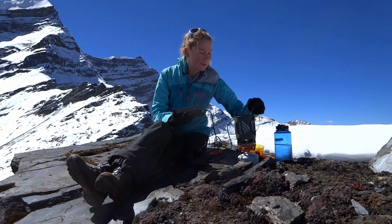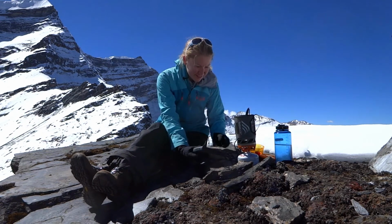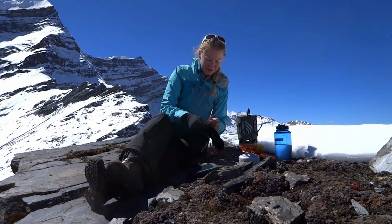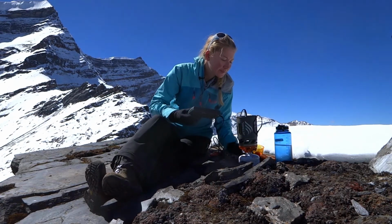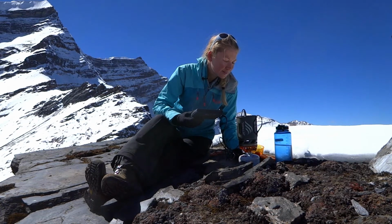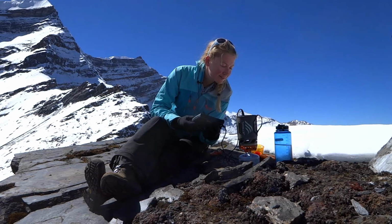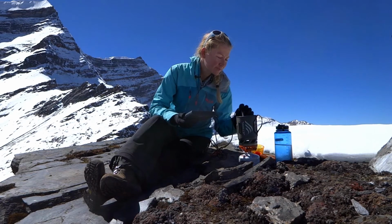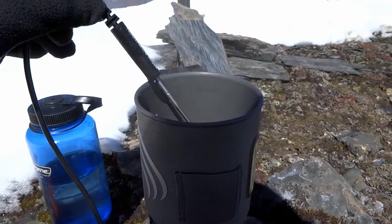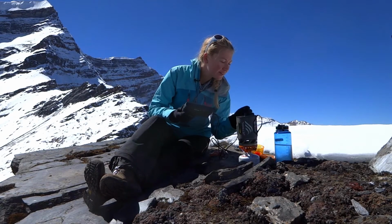So 5,200 metres, got my Jetboil and my temperature sensor. Let's just turn this on. So the Jetboil's going. Temperature's rising already. 50 degrees. 60 degrees. Starting to bubble now, we're at 71.